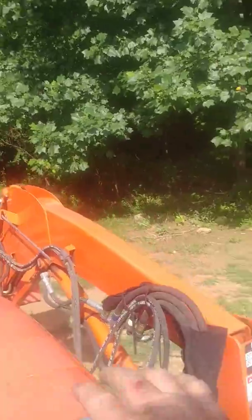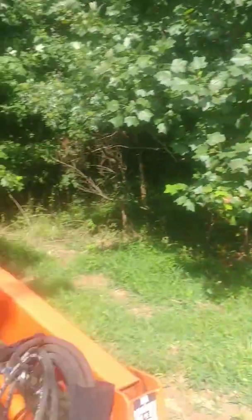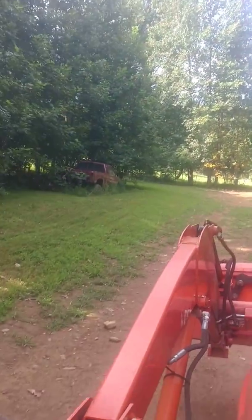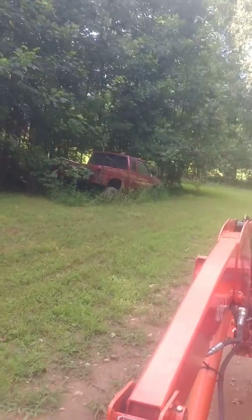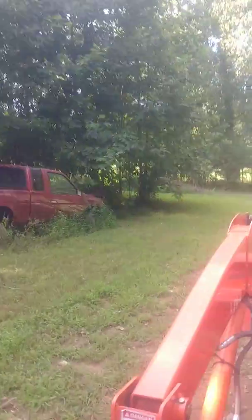My son-in-law got a four-wheeler. He's making all these little trails up through the woods. That's his truck when we first moved here. He bought this little Toyota truck. Dogged the heck out of it, man. He's jumping and racing through here. He broke the frame a couple of times, tried to re-weld it. I think it's pretty much shot. Need to call the junk man to come get it.